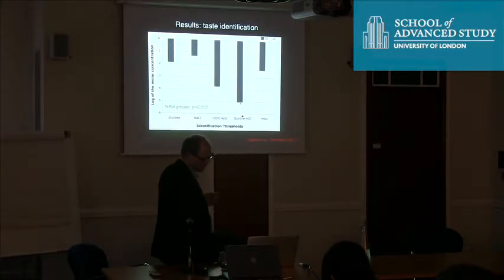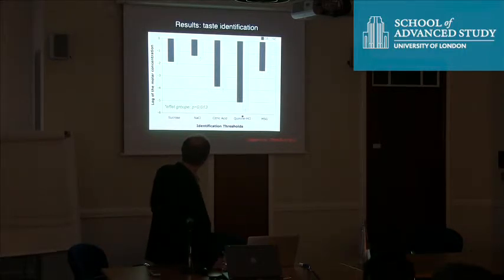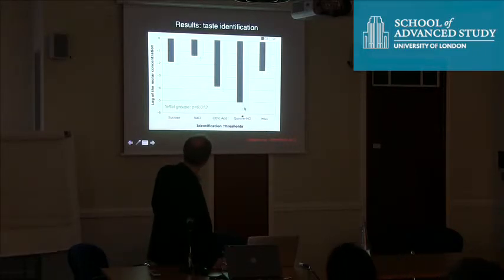When we look then at the taste identification, where we asked them to identify what they were tasting, we again found a group difference, but again it was the advantage of the sighted subjects, namely for bitter. The sighted subjects were significantly better at the detection of bitter compared to the congenitally blind. For the other tastes, there was no difference in identification.